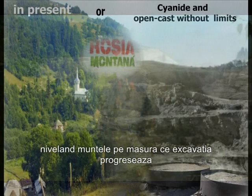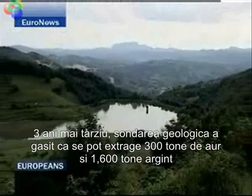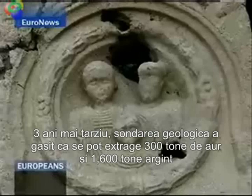Miners will use dynamite to blast the rock into manageable pieces, leveling the mountain as the excavation progresses. The Canadian mining company, Gabriel Resources, bought the underground exploitation rights in the Rosia Montana area. 3 years later, the geological survey found there was 300 tons of gold and 1,600 tons of silver to be extracted using explosives and cyanide. No one was particularly surprised.